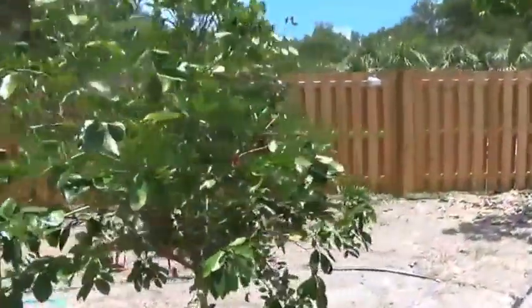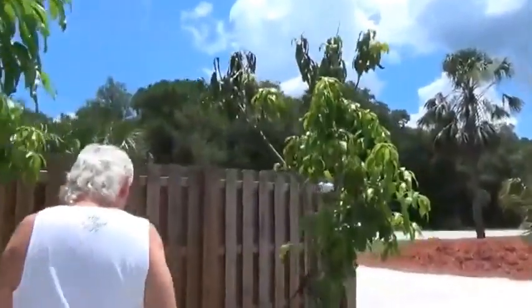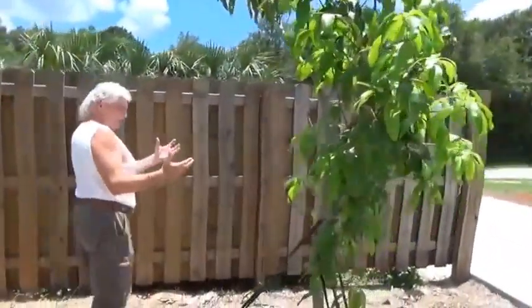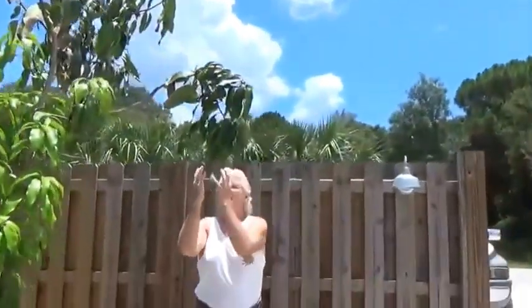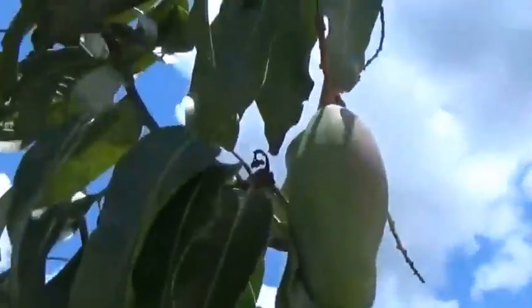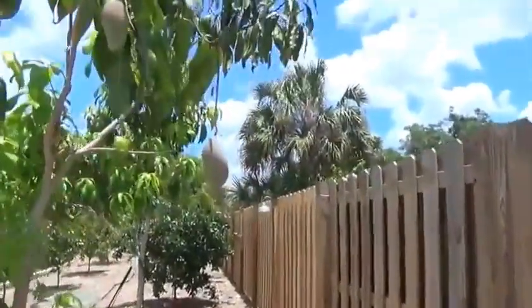Here's my mango. Here's my big mango. Valencia Pride mango. They've been falling off, but we just planted them this year, and I've got one baby I'm nurturing. They get this big. Wow. They get this big. Gorgeous, isn't it? Yeah. I love them. But this year, you know, the trouble. So this is kind of my bungalow right here.